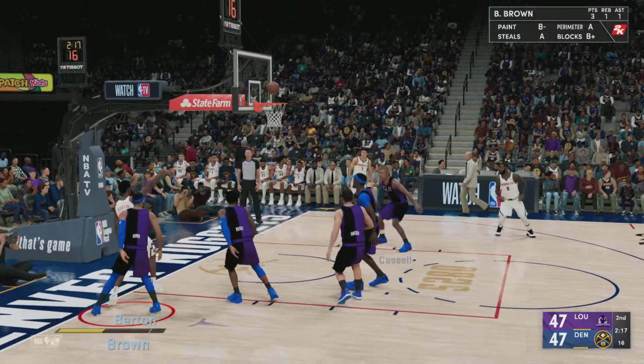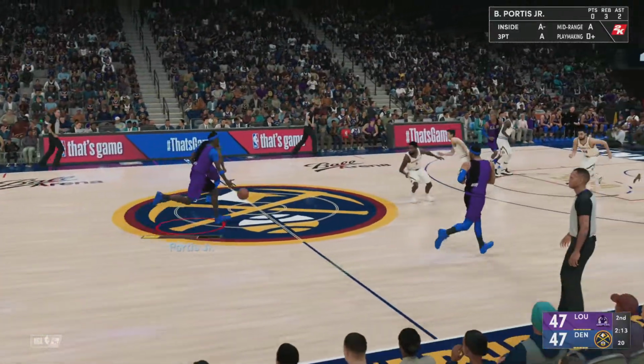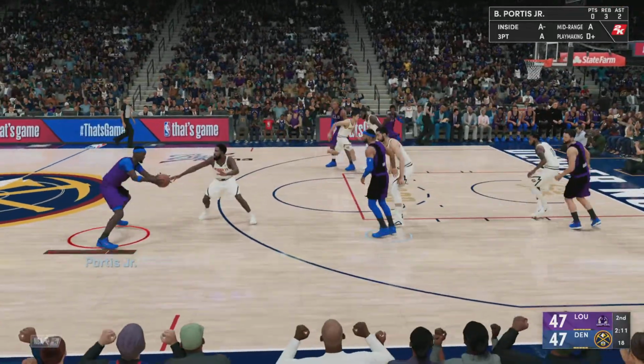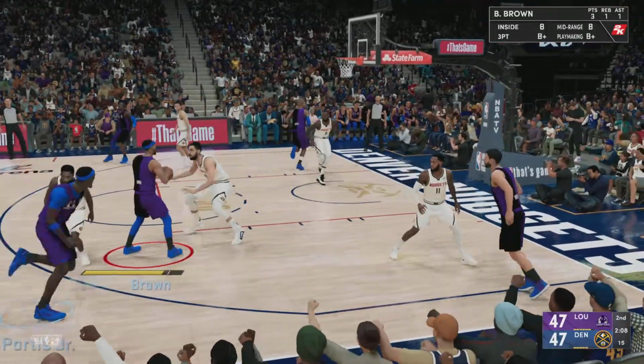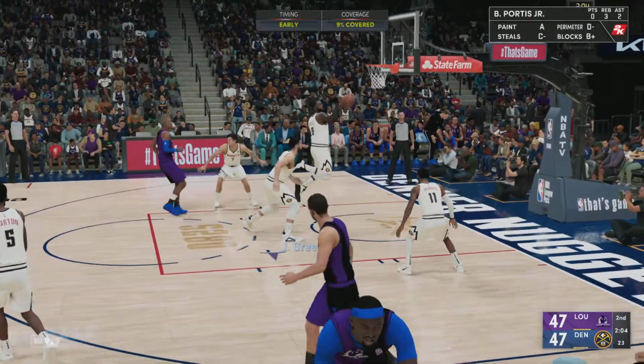Takes one from 10 feet. Barton's shot off the mark. Barton's gotten just one of his 4 attempts from the floor tonight. Portis, the pass to Brown. Lets the 3 fly. Portis' shot is off.